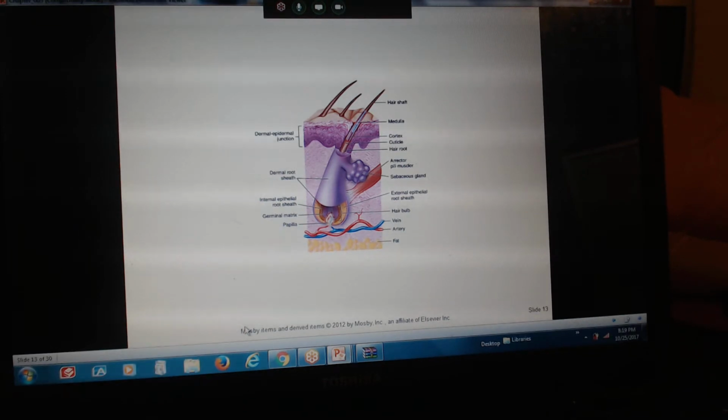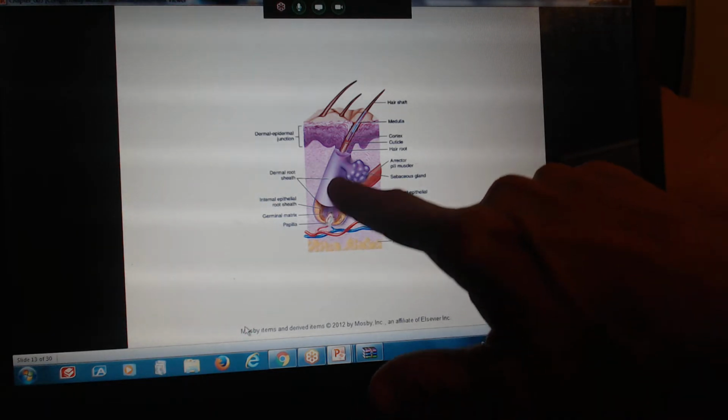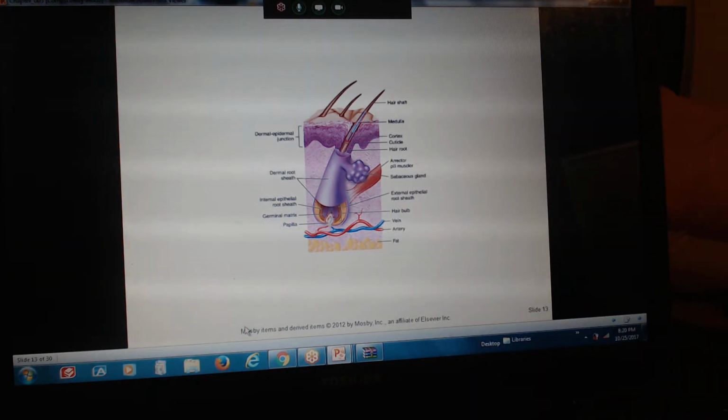So here we see a slide with our hair follicle. Here we can see the papilla, and then this is going to be the entire hair follicle. We can see it's richly vascular. Here's the erector pili muscle that's going to be important for making that hair follicle stand erect. If it's cold, that's what gives us our goosebumps, for example, or if you get scared. We see a sebaceous gland that's going to secrete sebum, and that's going to, again, lubricate the skin and lubricate the hair.